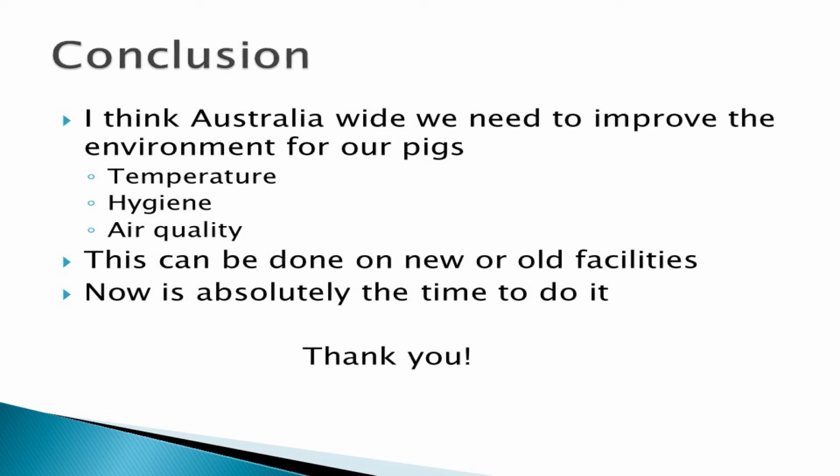So in conclusion, I think the majority of Australia, though probably not all of it. There are places where it's not as important, like close to home in the Western Districts of Victoria, where it's cool most of the year and they don't get the hot summer days like we do. But for the majority of Australia, we need to improve the environment for our pigs, mainly looking at the temperature, the hygiene and the air quality. And this can be done with new or old facilities.